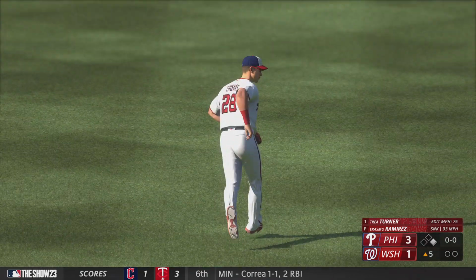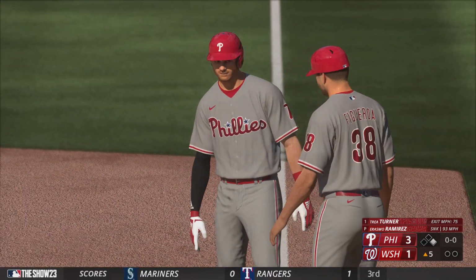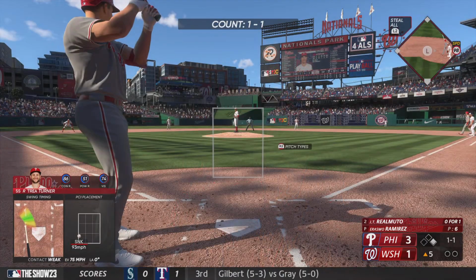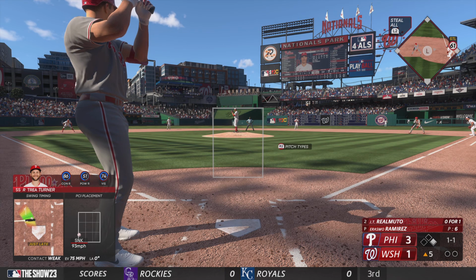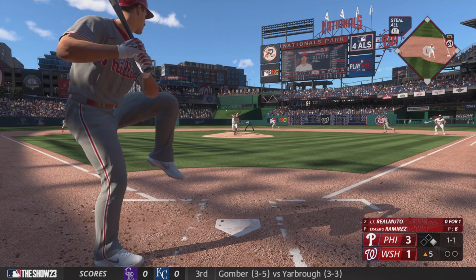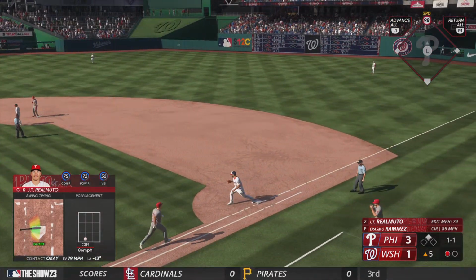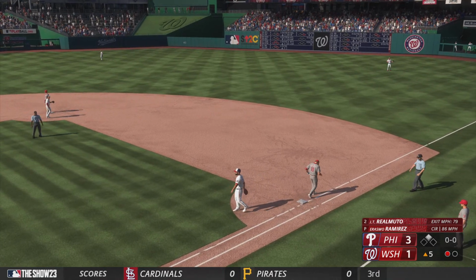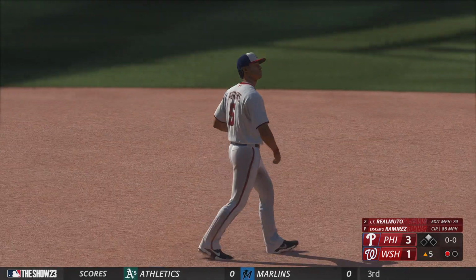Really nice job of 2-strike hitting in that at bat. So impressive that he didn't get tied up or jammed on that pitch inside. Instead, good quick hands allowed him to get the barrel to it, just shoot it up the middle of the field for that knock. And now they've got some speed on first, so we'll see if they try to get him in. Turner runs on the ground out to short, and Realmuto is out. Well, he didn't recognize the changeup early enough, got out in front a little bit, rolled over on it, and beat it into the ground.